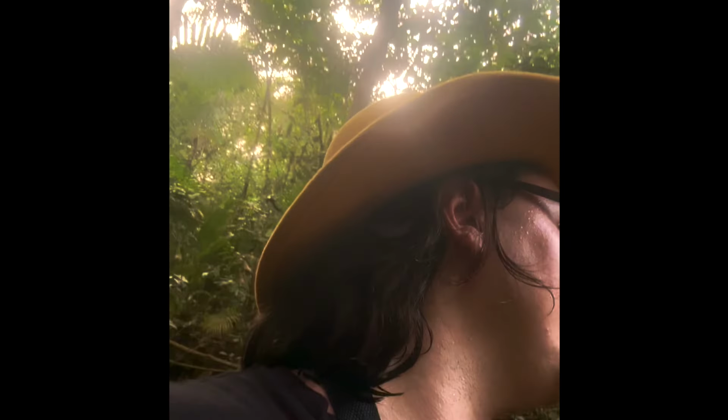Guys, I actually don't think this is the path. I think I'm about to die. I think I'm walking into death. I should go back on the path. Should I? Fine, I'll go back on the path.